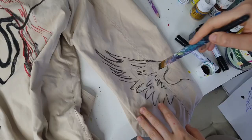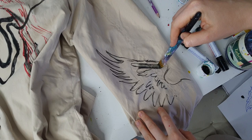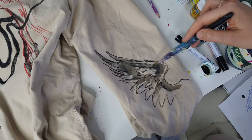And here I'm gonna use the watercolor effect technique. I'm mixing fabric paint with a large amount of water, and I'm creating a watercolor wing.